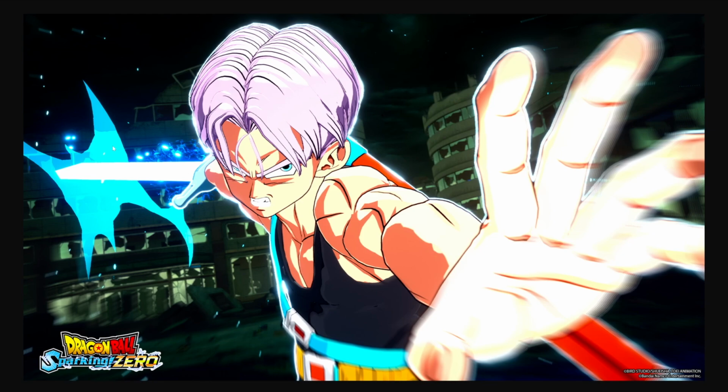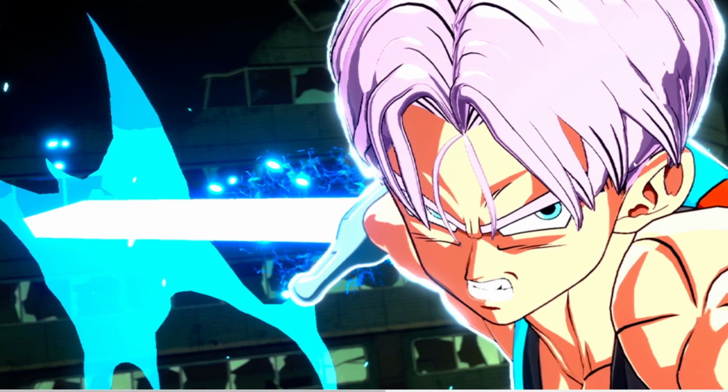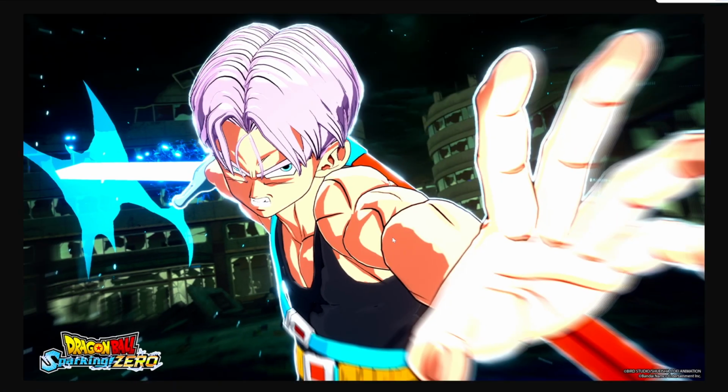I guess just the color scheme that's going on with the cyan blue. But going back to the effects, look at that. You can see this strange aura that's casting over the sword with the different particles, and of course the lightning in the background. So epic, if you ask me. Trunks is a cool character.